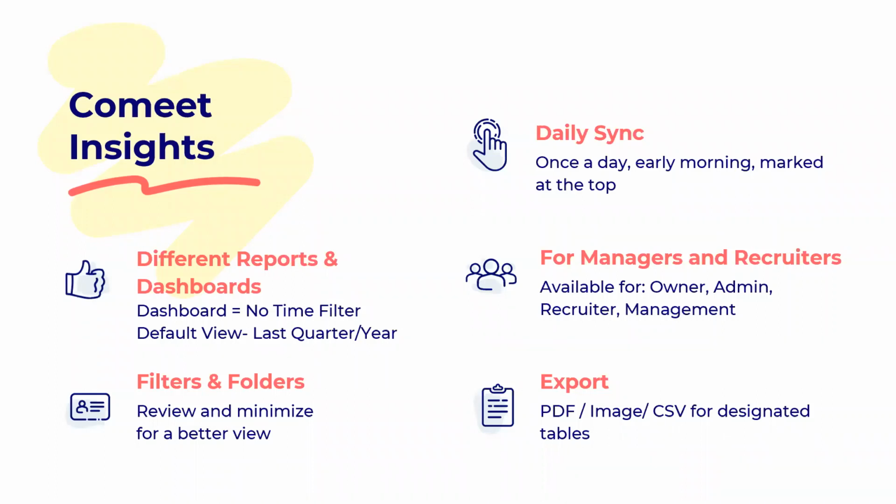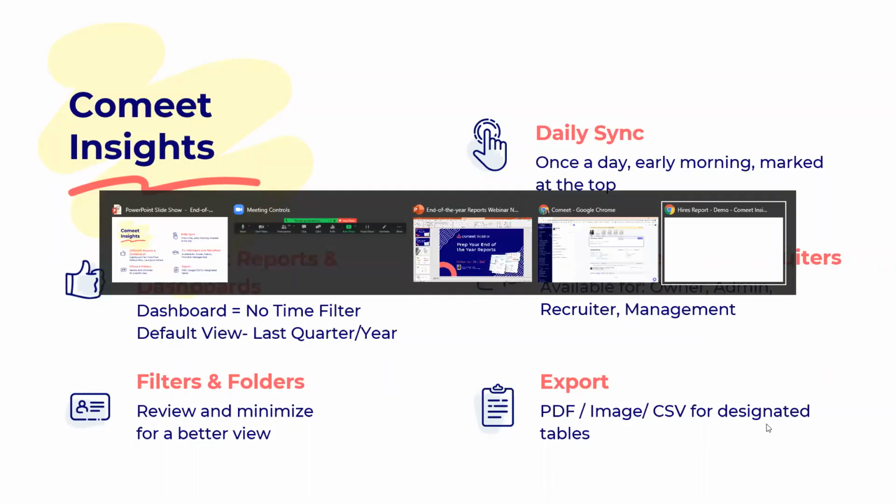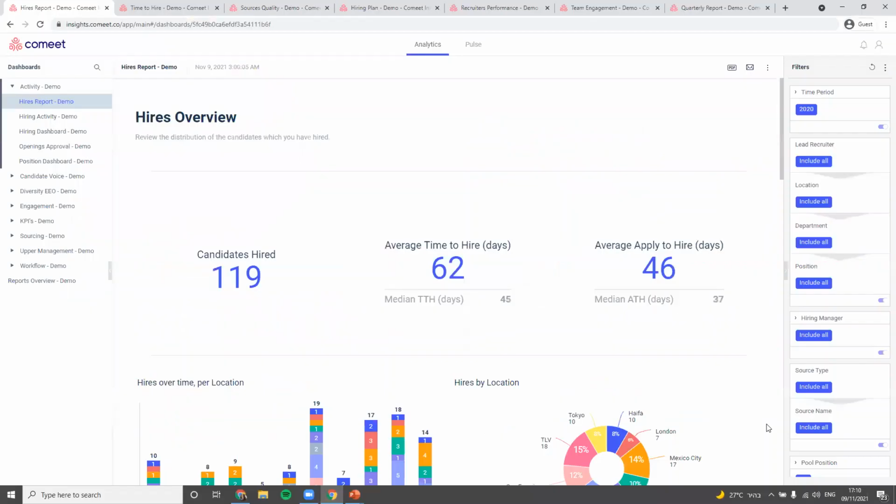And the last thing I want to mention is that not all of the reports are for all of the customers. So if I dive in straight away to our Comeet Insights, it's pretty easy and straightforward to see it from here. So on the left-hand side, as we saw, we have a list of all of the different folders. Each folder has different reports. And if you're seeing specific reports today that you don't have included in your Comeet Insights, that's because it's according to your package with us. So some of you have our Ultimate or Enterprise package, and then you'll have a wider range of reports.